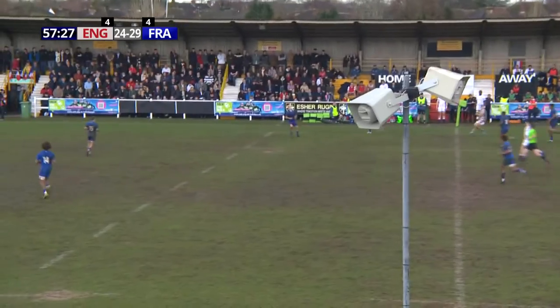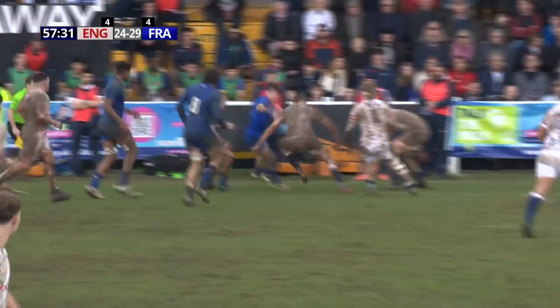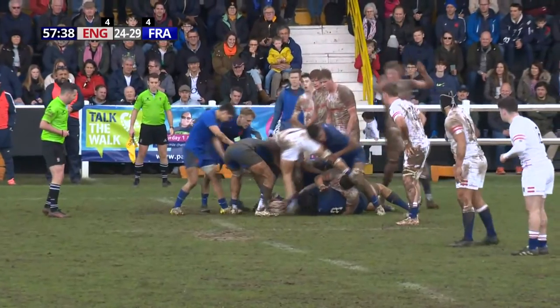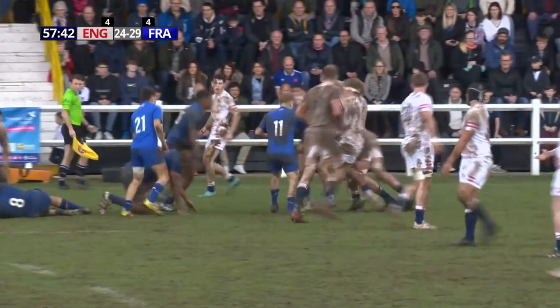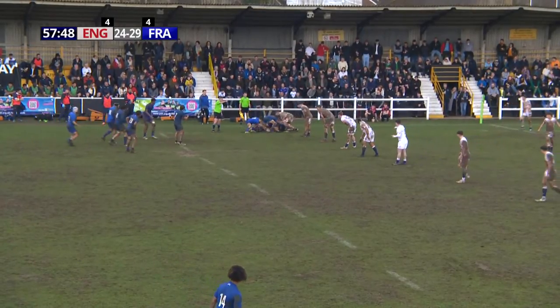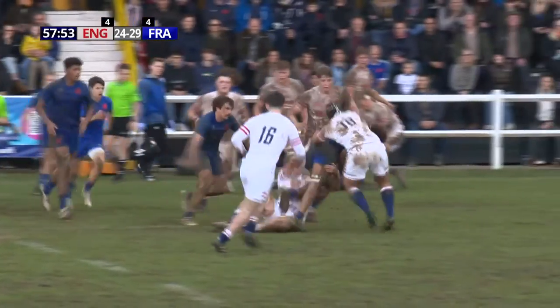Up and under. A little bit too long, gives Wasserman a bit of time. Good in play. It's able to hold on to the ball. Pick and go from France. Looked as though the backs might get it, but the forwards hold on to it. That's a scrappy ball with which to work.